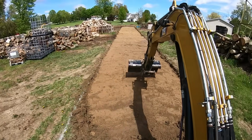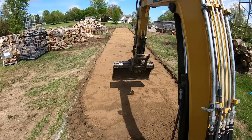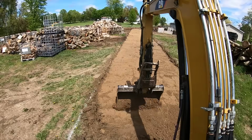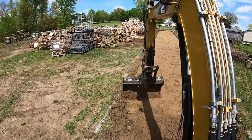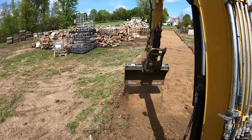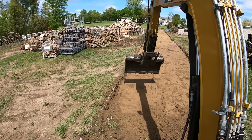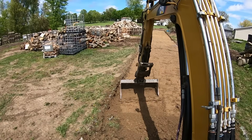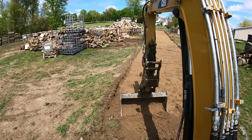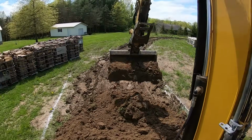We had several inches of rain over the last probably 5-day period. This is the first day that we haven't had any rain, and it's amazing that there's dirt this dry here. But that's probably because the tree service here has been driving around and has compacted the soil a lot back here and made it less likely to soak up water, which we're very thankful for because it's making it possible to work here today.